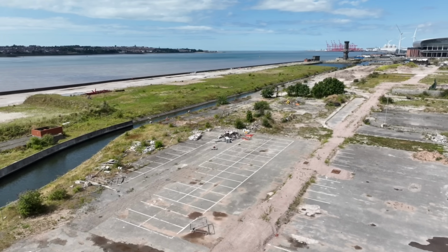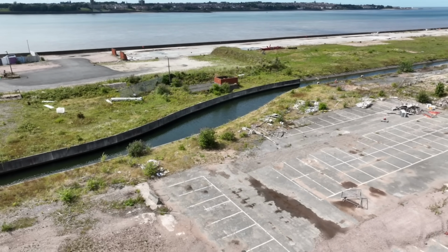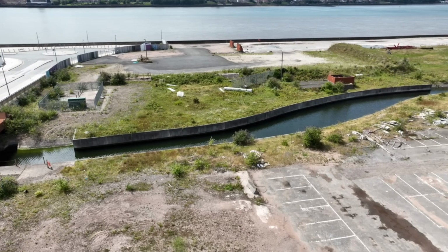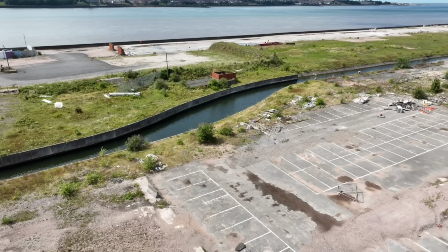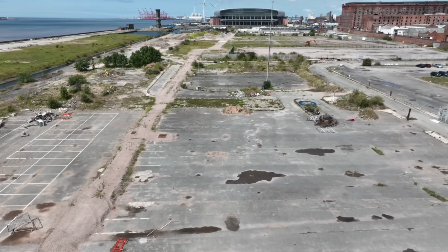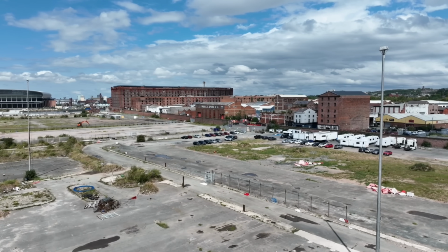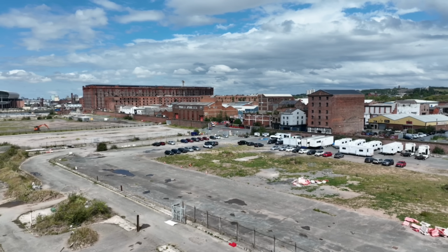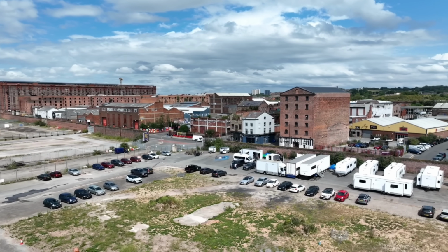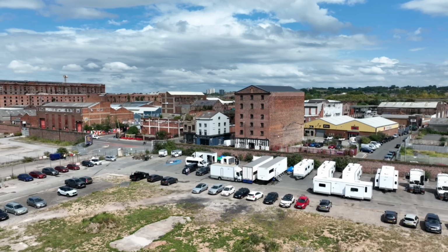Bit disappointing really. I thought there'd be some progress on this, but as you can see, this is the area. See where the canal is? This is the area where it's supposed to be starting Central Docks. Green space, and obviously housing, office space, leisure facilities. I fully expected to see some progress. There's some vehicles over here and some portacabins. Maybe this is the start of it, but disappointing that it's coming to the end of July and still not seen a spade in the ground, so to speak.